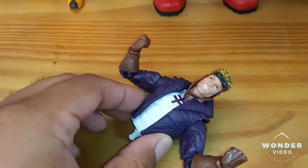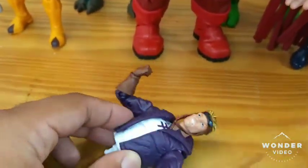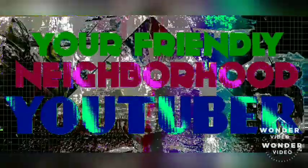Somebody help me! Somebody help me! Damn you, Juggernaut! Damn you! You tore the wrong X-Force member in half, you son of a bitch!